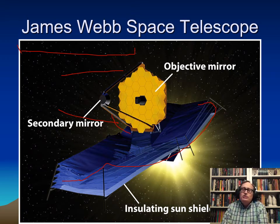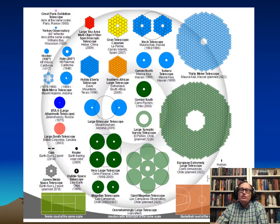One problem is it's going to be in a place where we cannot service it or fix it. The Hubble telescope, if something breaks in low Earth orbit, the plan was that the space shuttle could go up and fix it. We no longer have a space shuttle, so that plan doesn't really work. But we have no spacecraft that can reach out this far, and so if it breaks, it's dead. But that's the replacement that's going to be coming for the Hubble telescope.